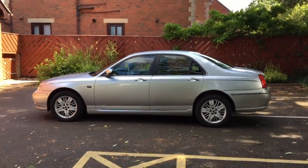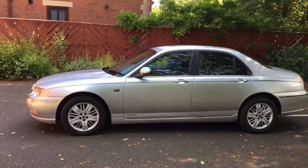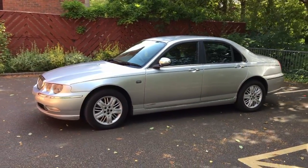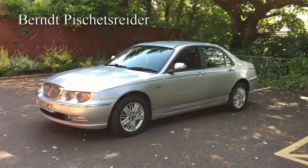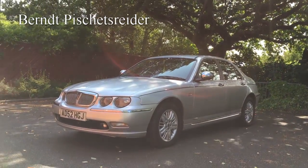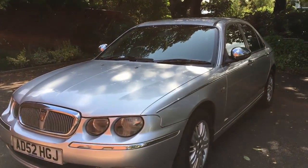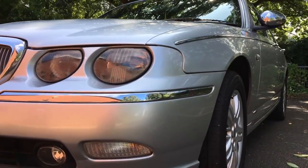When BMW bought the Rover Group in 1994, BMW's CEO, whose name I'm not going to try and pronounce, I'll put his name on the screen now, declared that he had the faith in the Rover engineers to be able to produce a car completely on their own and not to have any kind of BMW influence on it. And the 75 is a product of that.